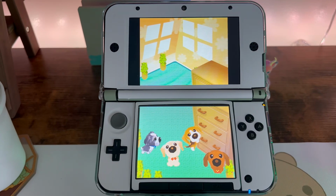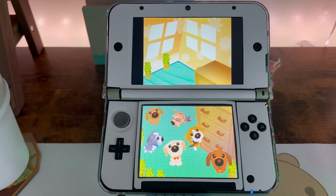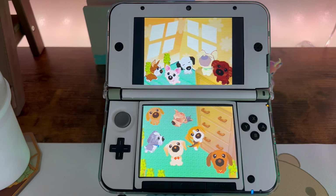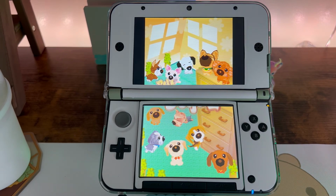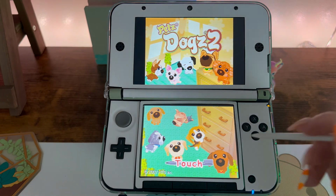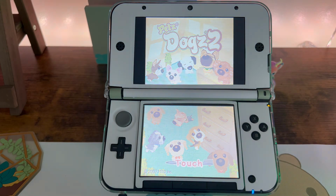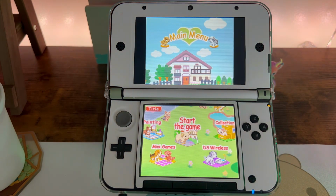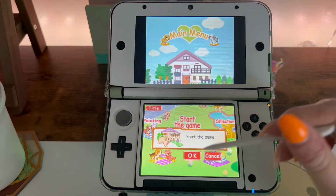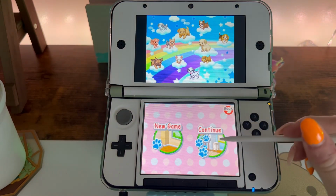Okay, so this is the one that I was most excited for. This is Dogz 2. I played this non-stop as a kid. I mean, I can't even tell you how many times I played this. I've created so many save files, so let's get into it and see what's going on with this person's dog. And we're just going to click continue, see what's going on.